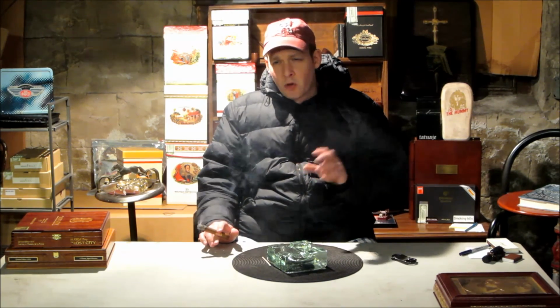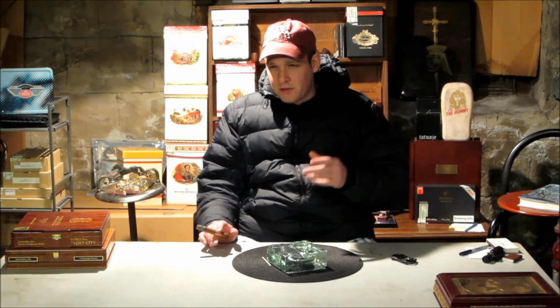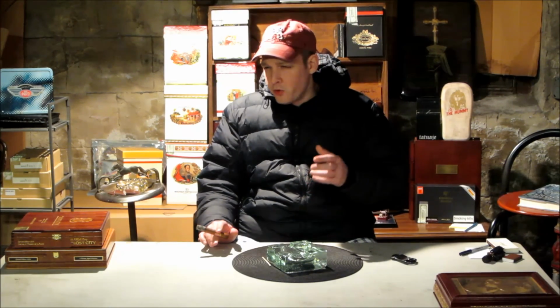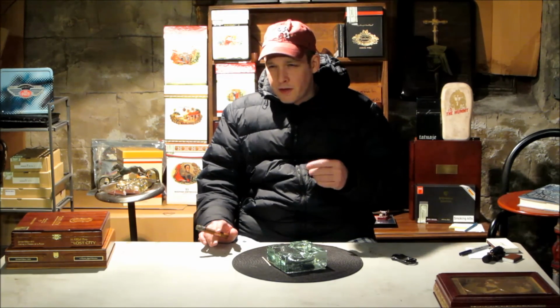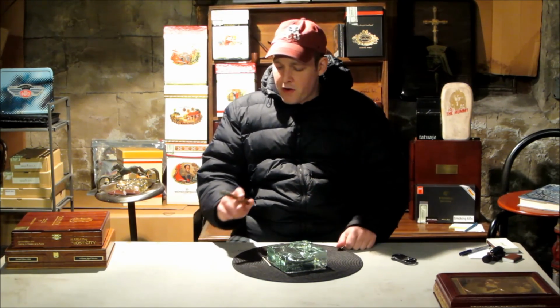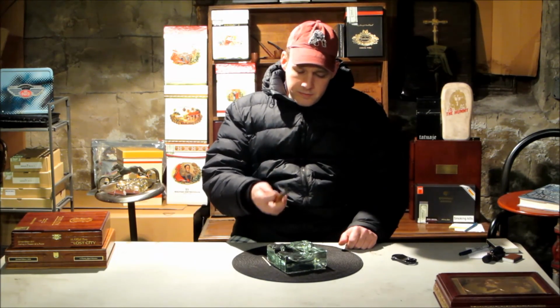A little bit of coffee-esque type flavors, but mostly I'm getting a lot of wood, spices, dried fruit, and a grassiness to it. It's very, very nice. These do well with age too. They all do.